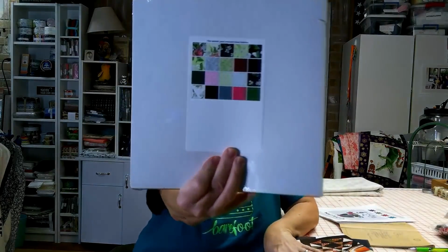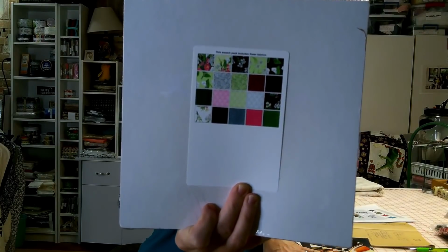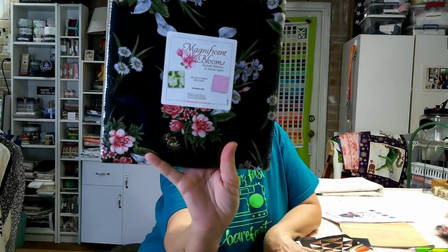I just got some stuff I was going to talk to you guys about. There was a daily deal, I think. I'm not sure how all this worked out, but they had this magnificent blooms from Missouri Star. And beautiful. I love lime green, and I love it with black. And this is just super pretty. And so I got it.